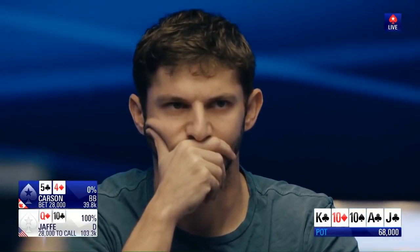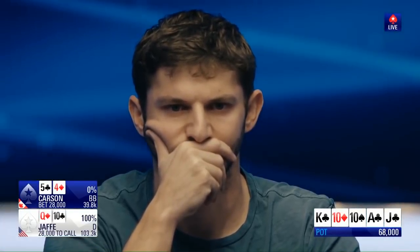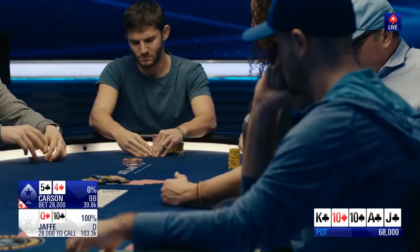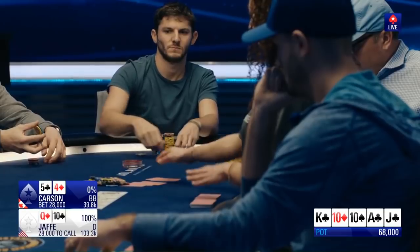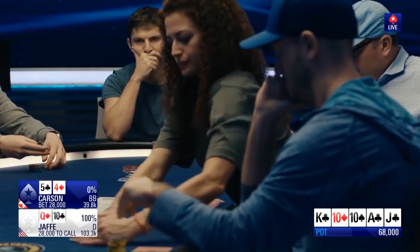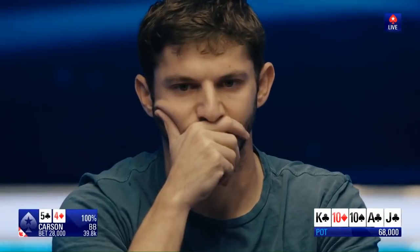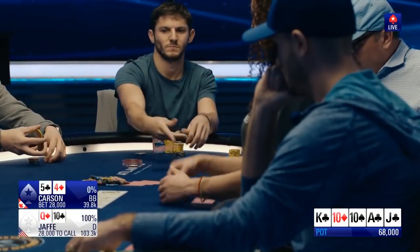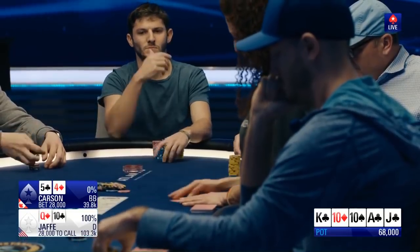It would be quite the hero fold for Jaffe to fold a straight here, and that means he's giving Carson a lot of credit for having boats. Wow. And he believes. Jonathan Jaffe folds the best hand. Well, that worked really well for Carson, didn't it? Now, you got Jonathan Jaffe, who is an extremely good player, to fold a very good hand here. Now, it's not as good as you might think, and we're going to get to that a bit later.